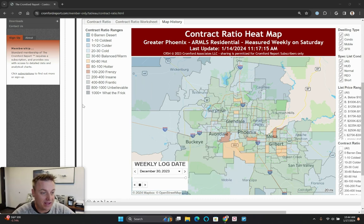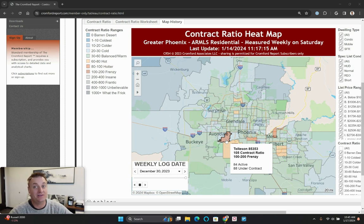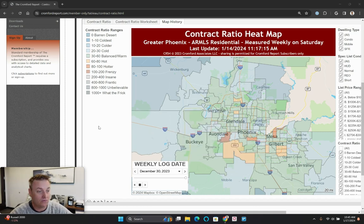And here's where I go to the heat map. Starting right here, we are looking at the map of Phoenix Metro, and as we can tell, on December 30th, we're looking at Tolleson. Tolleson is actually kind of a hot market. It has been, and if you're looking to buy investments, that's a good place to go. But this is back in December. So we're going to jump up here to January. We can see a little bit of the activity picked up.